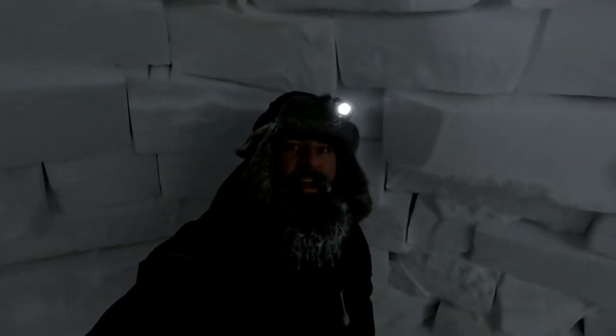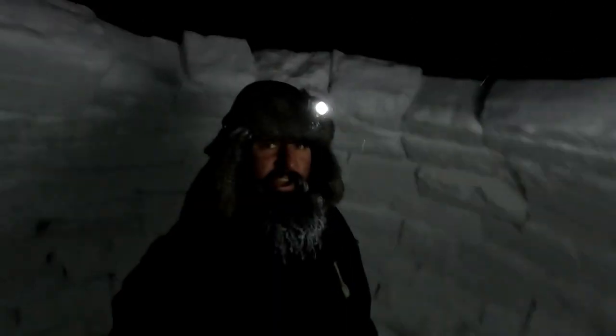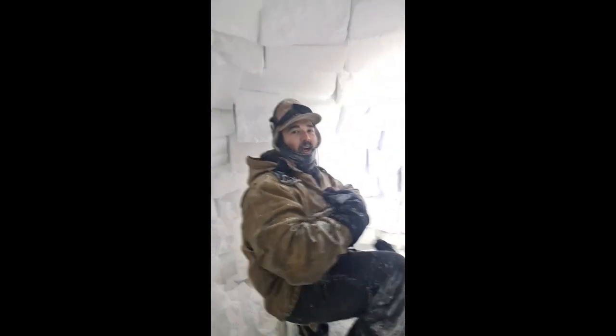Right guys, we are inside the igloo. We're not quite finished yet, but we are getting there. There's the entrance down there. Super chuffed with our work. Well, it's official. Lochie and I are igloo makers. Isn't that right, Lochie? Bloody oath we are.